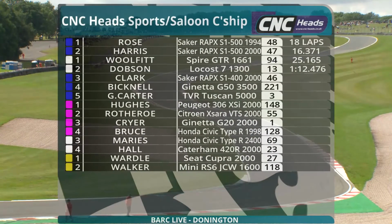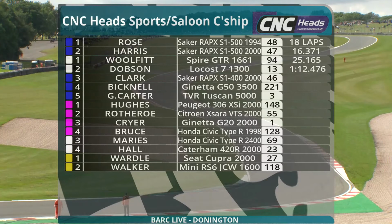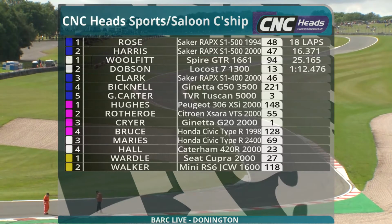Okay, we can now confirm the results. Seika 1-2 then. Paul Rose ahead of Steve Harris by 16.3 seconds. John Wolfitt winning Class B in third in the Spire. The only other car on the lead lap was Paul Dobson in the low-cost 7 in fourth. David Clark fifth ahead of Andy Bicknell, and seventh for Guy Carter's TVR. Don Hughes taking the Class E victory in 8th overall ahead of Paul Rotheroe, and Jamie Cryer only third in class, completing the top 10.